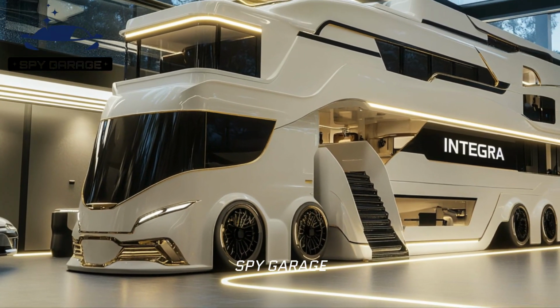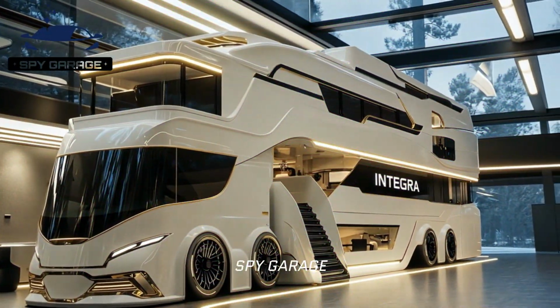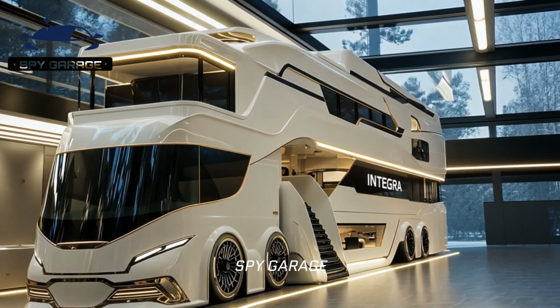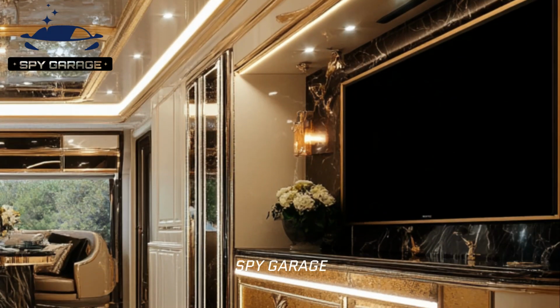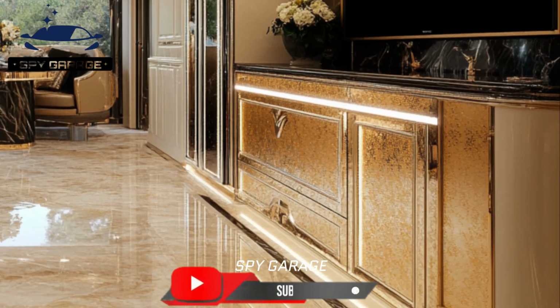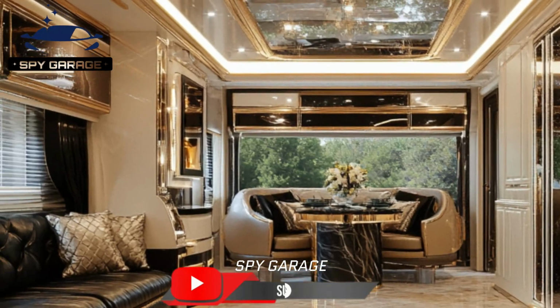smooth and elegant journey. It is anticipated that the 2026 Integra Elegant Motorhome's appearance will prioritize a streamlined and aerodynamic style above ostentation. Advanced composite materials will probably be used to build the body, guaranteeing both structural integrity and weight reduction, which will improve fuel economy and provide a smoother ride.